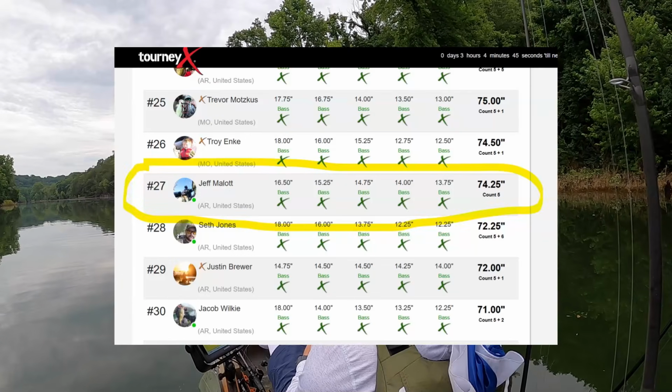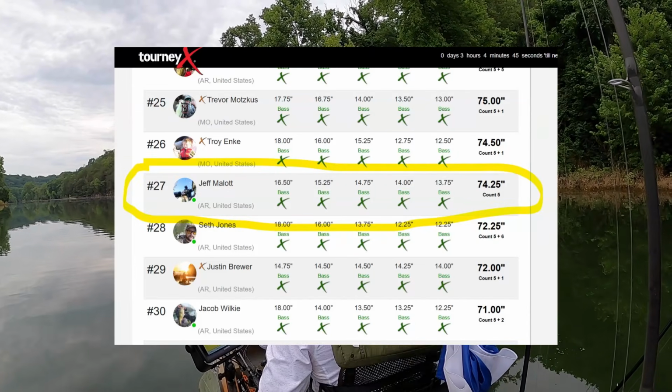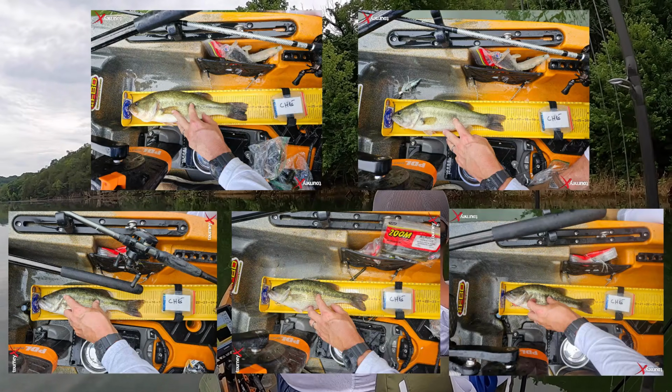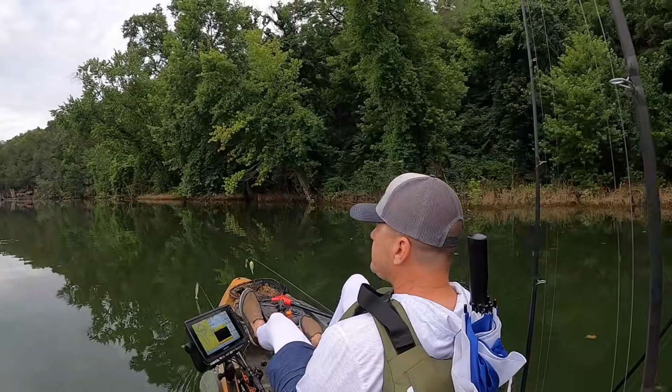So I got to the weigh-in and realized a lot of people caught fish. Ended up in 27th place on a tight leaderboard, but I was overall really happy with the day. I probably caught 40 fish. It was one cull away from being in the top 15 like I had hoped. So just an overall great day.